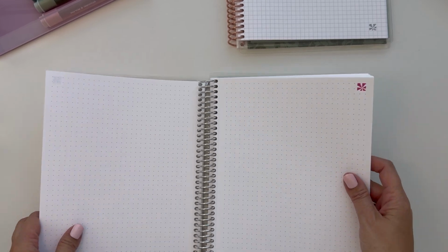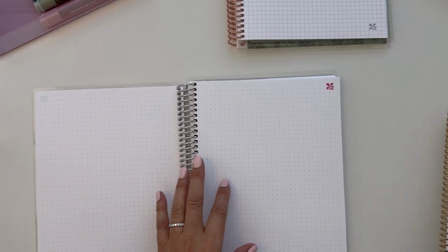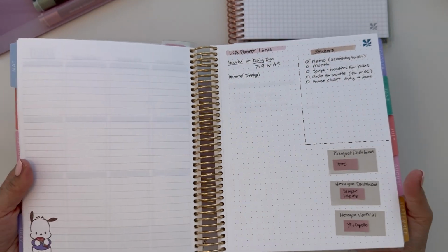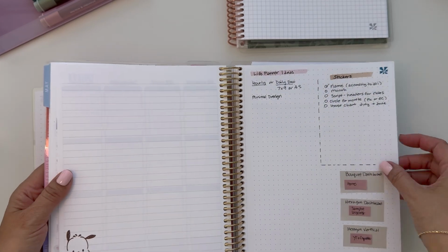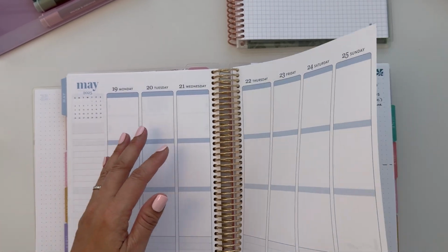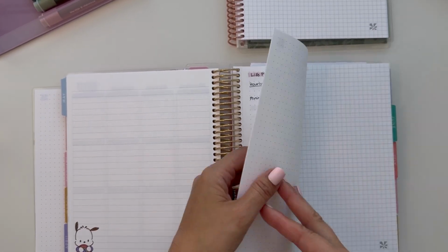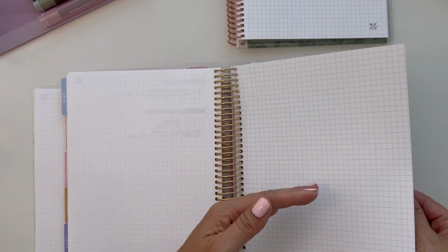I use grid and dot grid. I put like 2 of each for each month, and I'll show you what I do. I have some private stuff on here, but you can just see this first page. I'm kind of figuring out what to do for my planner. So this is the month of May. And then I put 2 sheets of dot grid, another one here, and then 2 sheets of grid.